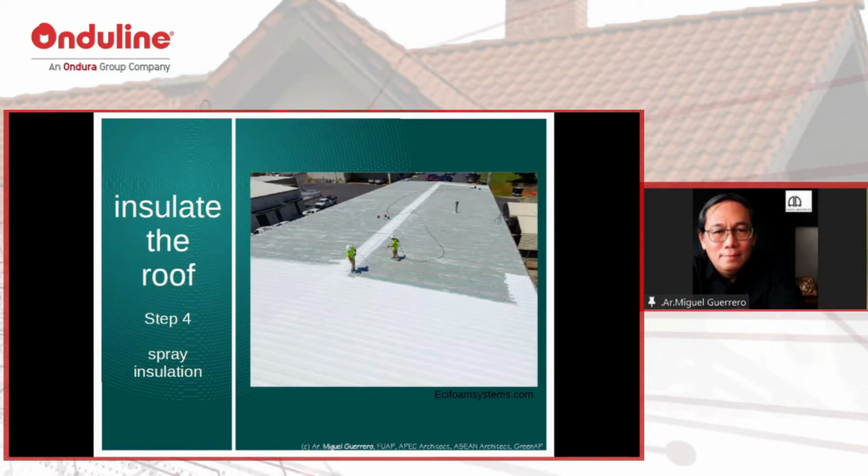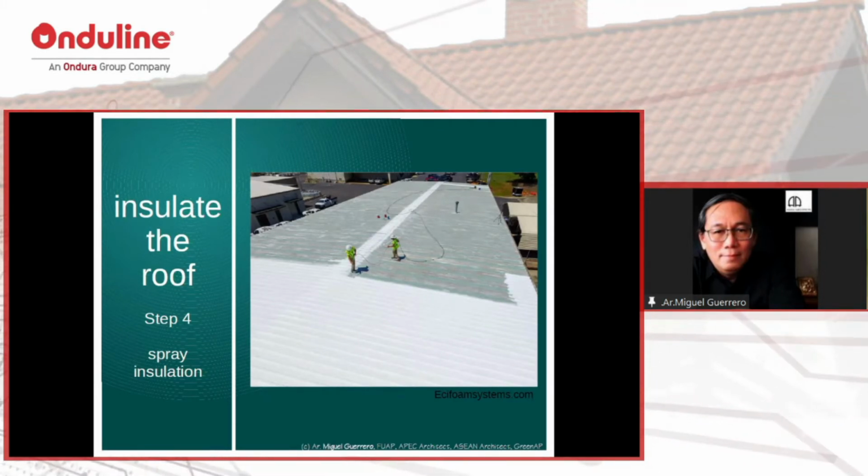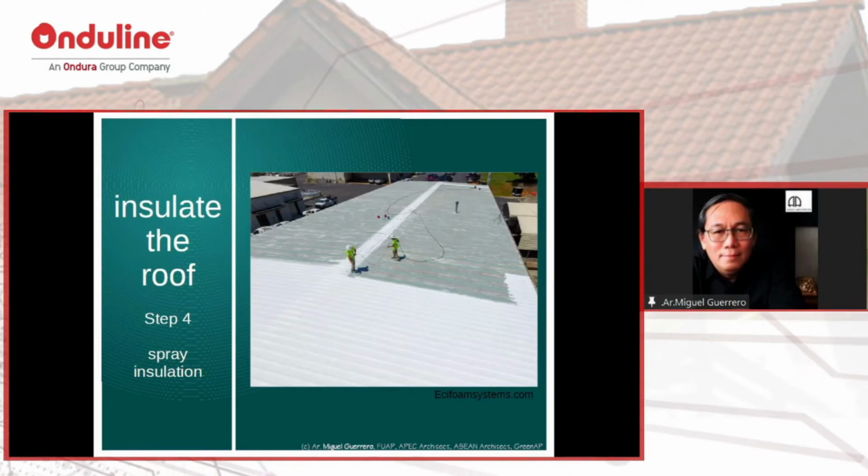And there's polyurethane spray. In fact, some companies say that, especially for warehouses, instead of replacing the roof, you can just patch the roof up, clean it up, and spray on top of it.